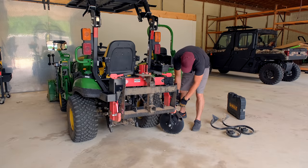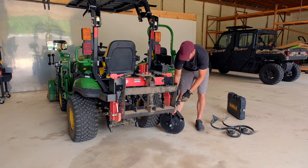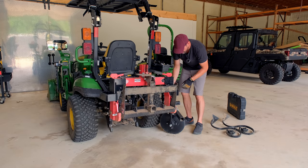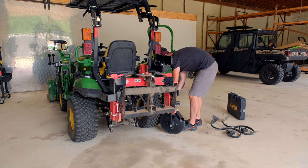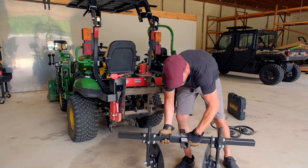All right, so let's get this mounted on there. We're gonna do a little cultivating. Trying to keep the weeds at bay, and I've been doing the bigger areas, the areas with more space between them, with the tiller and the disc, whatever happens to be on my tractor or the most convenient to hook up at the moment.